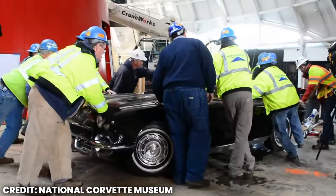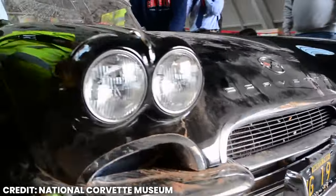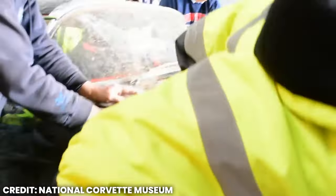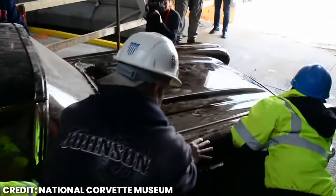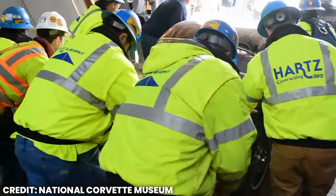I rode in the 62 out of the building. Very special car. Fantastic experience. These cars have a great story. Part of their history now is a sinkhole, and then the next phase of their life will be to be brought back to life and then back on display.